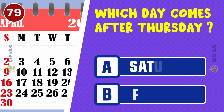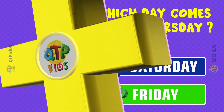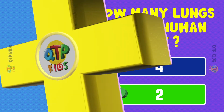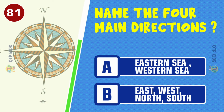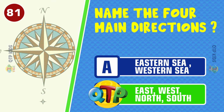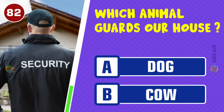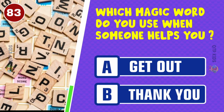Which day comes after Thursday? Yes, the answer is Friday. How many lungs does the human body have? 2. Name the 4 main directions. East, west, north, south. Which animal guards our house? Dog. Which magic word do you use when someone helps you? Thank you.